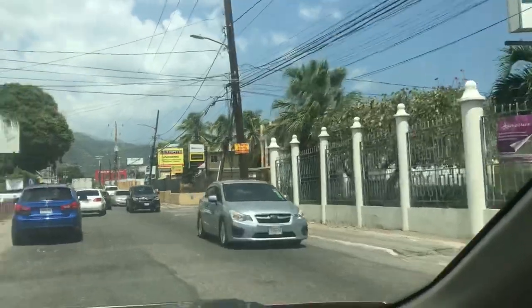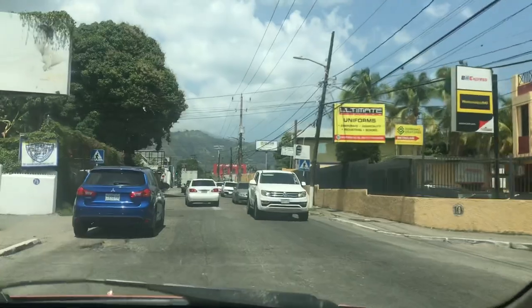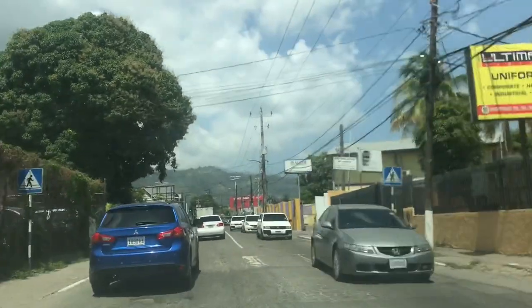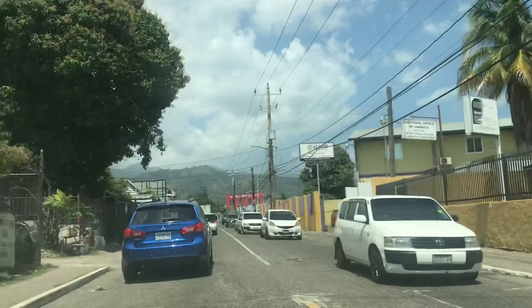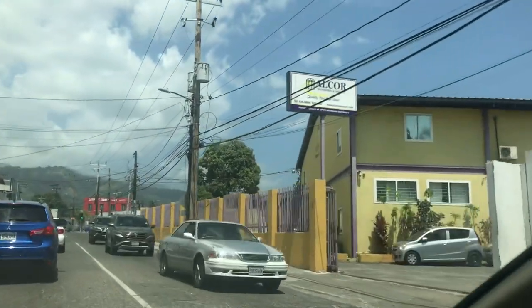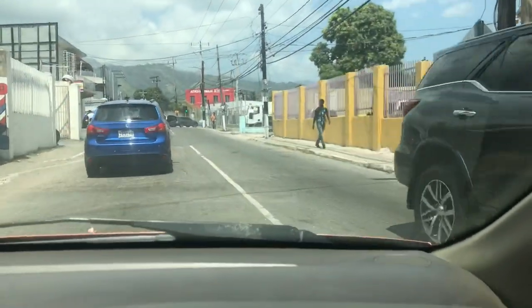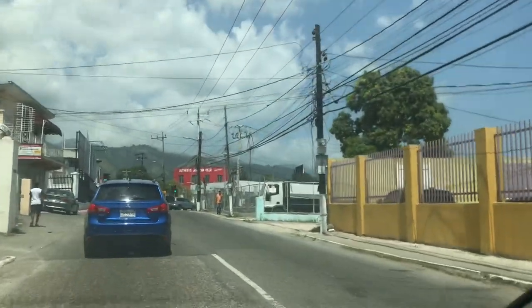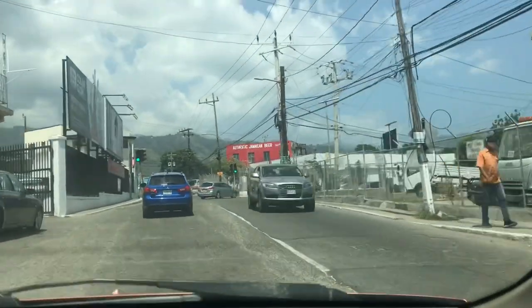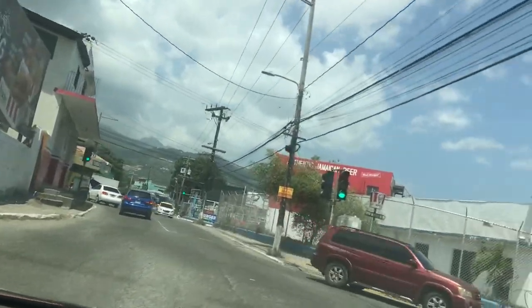Design options on your right here. Ultimate Uniform, this is shorter road now, guys. I know you want to see, but I'm focusing on the road. Alcor, windows and doors. Where am I at? Alcor, windows and doors. Oh my God, I'm crazy. But yeah, I'm making use of this ride. Jamaica is a joy ride, and Jamaica Island we love.